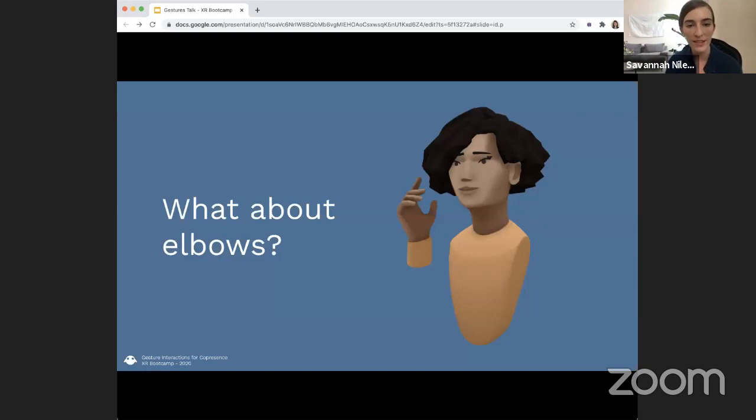So if you jump to the next slide, one question we get a lot is, well, what about the elbows? Our avatars don't have elbows. There is an empty space in the design of our characters. And this also relates to this topic of inference and how it can be a tricky one.